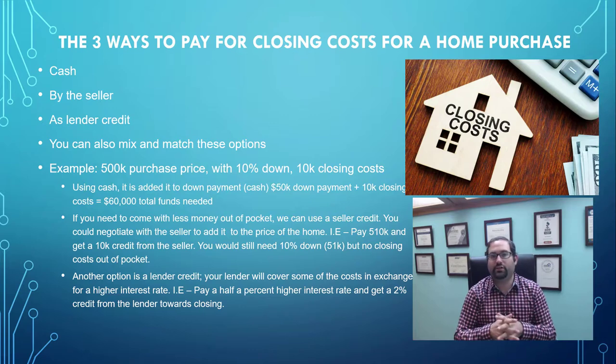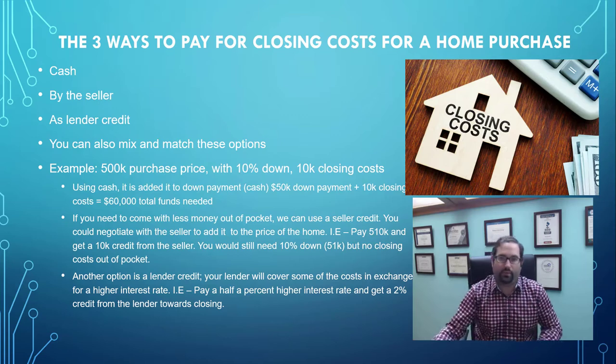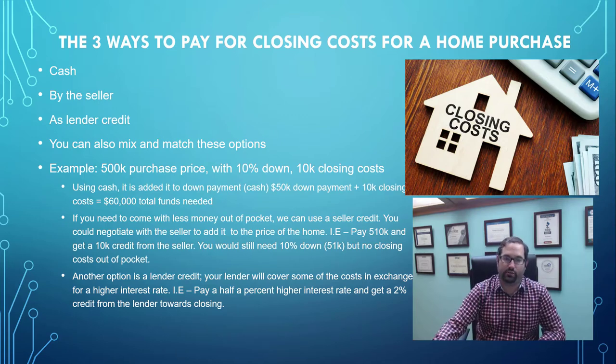So you would still need 10% down, which in this case, 10% of $510,000 would be $51,000, but then the seller would credit you the $10,000 towards closing costs, so you wouldn't have to pay any of them on your own. You would still end up paying them indirectly, but you're paying them over the course of time as the price of the home is higher, not an upfront payment like you would paying them in cash at closing.